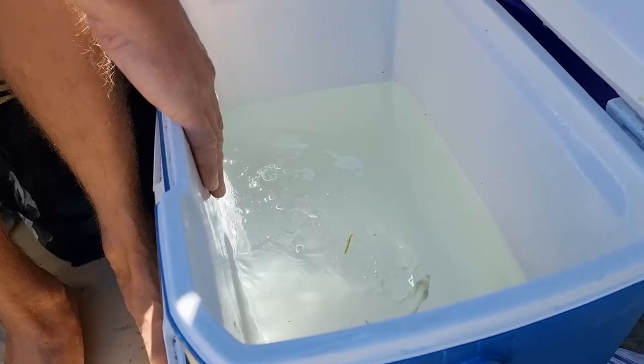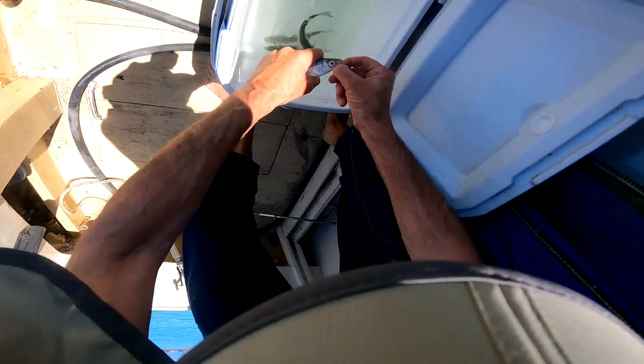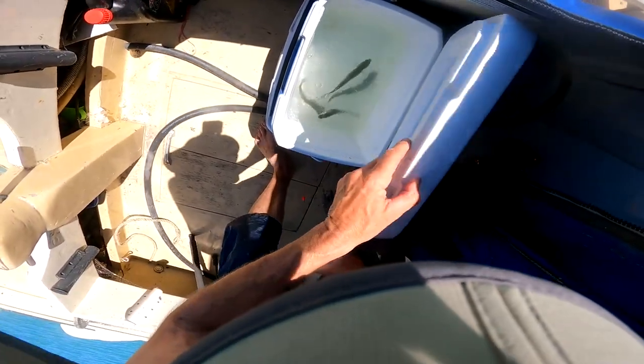How's the old mate in there? Good? Yep. Nice going. Not quite big enough for a live bait still. Quite a nice fish to pickle.